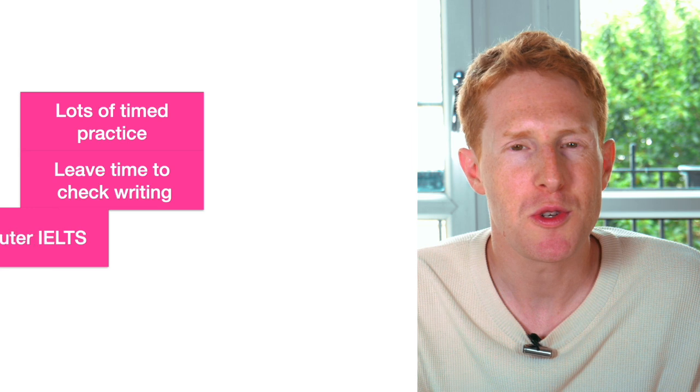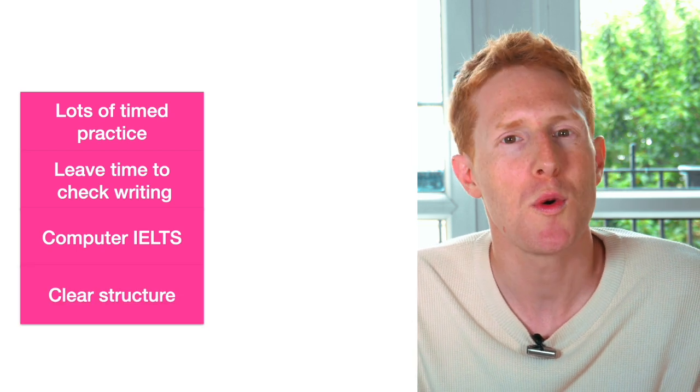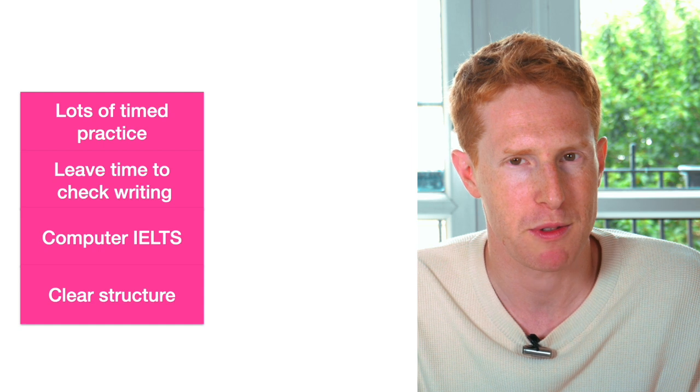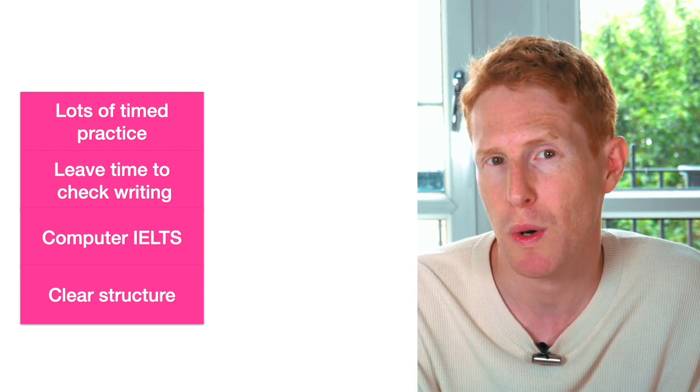Thirdly, I'd recommend that you do the computer-based IELTS test. Most people can type at a much faster rate than they can write by hand, and you can also easily delete text and move it around. Finally, have a clear structure for all of the common essay question types. For example, opinion questions, advantage, disadvantage questions, discussion questions.